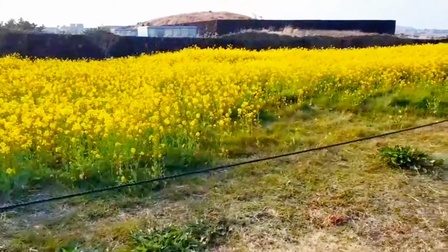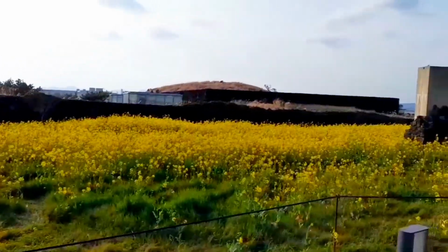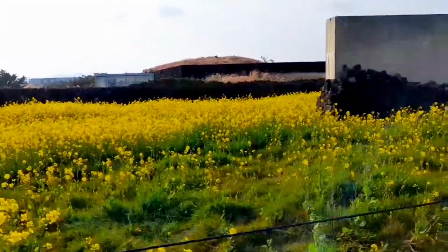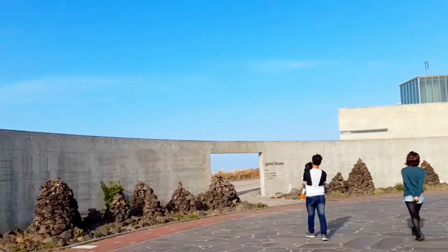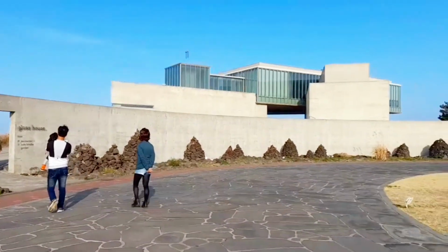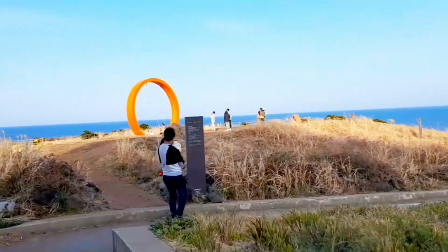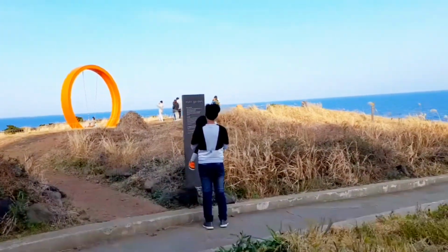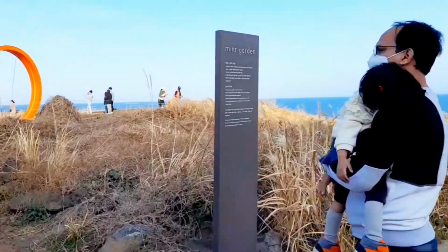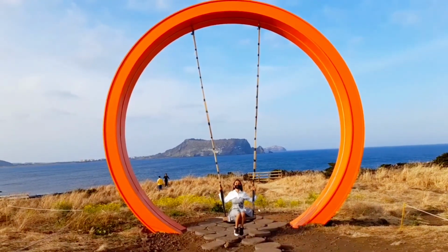Seopjikoji is also famous for the canola fields. Many people come for clicking Instagram pictures here. And videos of this huge swing known as Mint Garden. Just love this photo spot.